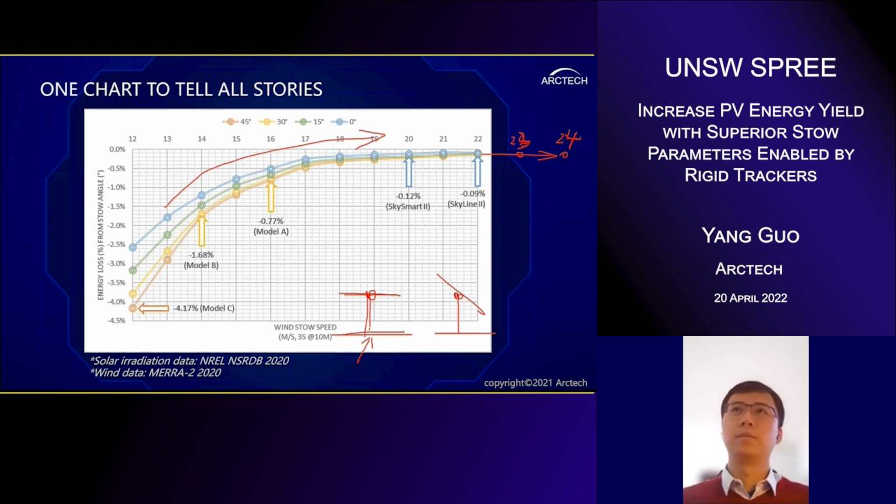Okay, yes. Actually, that's my question. If you increase the wind speed, will you increase the cost? Actually, from your answer, I can see it will not increase the cost, but just increase the quality of the tracker. Right? Yes. Okay. Yeah, that's great.